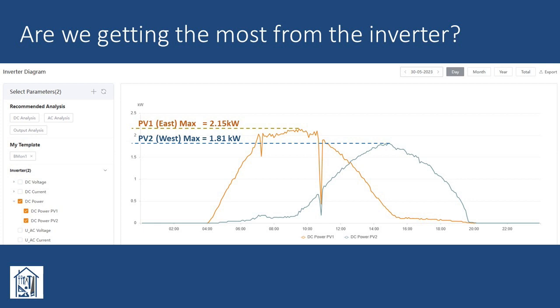Thinking back to those DC power traces for each bank of panels that we looked at earlier, the thing that really struck me was the maximum peak power that each bank was generating. Revisiting the traces for the 30th of May, we see that the East Bank pushed out a maximum of 2.15 kilowatts around 9:30 am, whilst the West Bank pushed out 1.81 kilowatts around 3 pm.